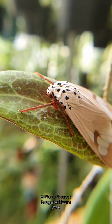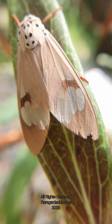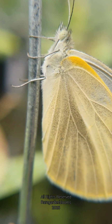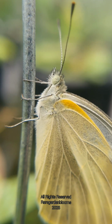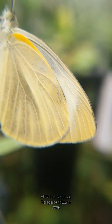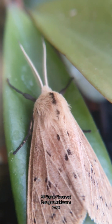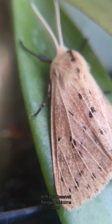And while both can be beautifully colored, moth coloration tends toward more muted tones and patterns, often serving as camouflage, while butterflies are known for their vibrant, eye-catching colors. Spotting these differences can add another layer of appreciation for the diversity within your own Hoya haven.